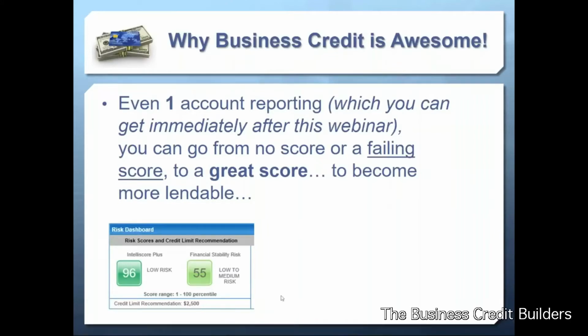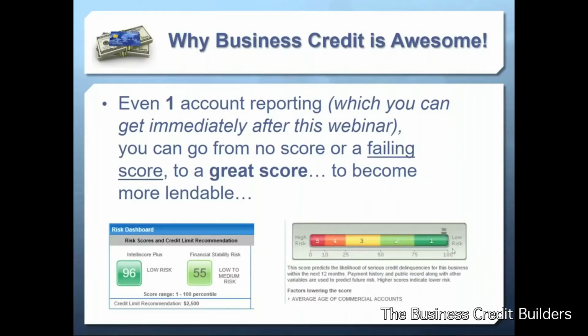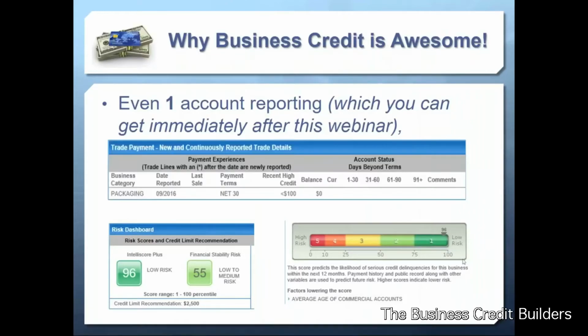So in this case, we see somebody that has a 96 score, credit recommendation of $2,500. We see they're low risk, about the opposite end of the spectrum, right? As low risk as you can almost get. So we took somebody here from high risk to low risk. And what's interesting is this is the only account on their credit report, a packaging account, probably a Uline account, which we'll talk about a little bit later.